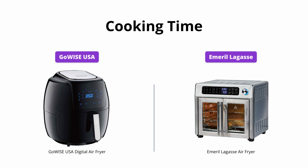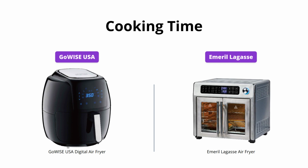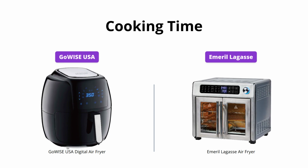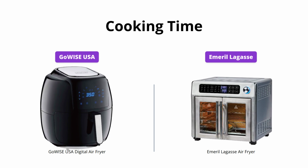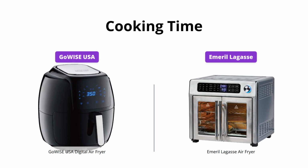Thanks to rapid air technology, both air fryers are able to cook food up to 30% faster than traditional ovens. However, the Emeril Lagasse can reach a higher temperature of 500 degrees Fahrenheit, giving it an edge in cooking time. Winner, Emeril Lagasse.